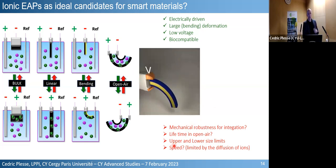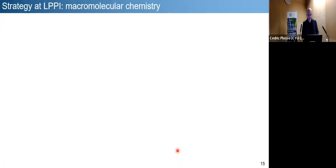Also, what are the limits for these materials regarding their size? Can we make them large or can we make them small? And the last but really important question, what about their speed? Because if we are thinking about artificial muscles, we're thinking about basically mammalian muscles that are moving approximately at 1 Hertz. And that's definitely an issue with this kind of materials because they're relying on the motions of ions, diffusion of ions. And this is a phenomenon that is finally not so fast.